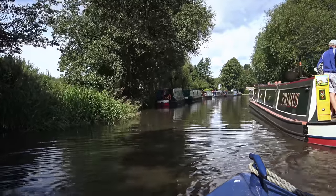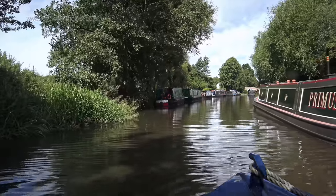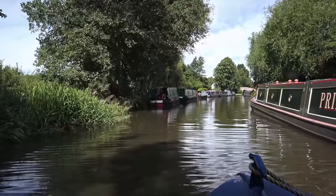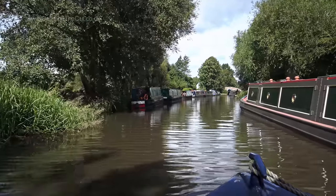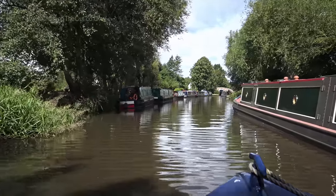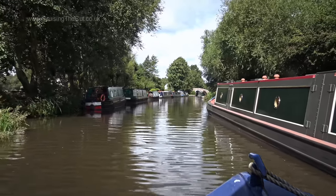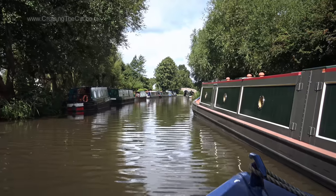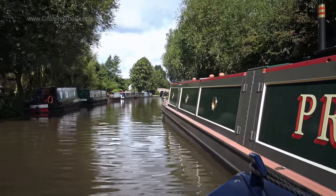Not wanting to appear as if I were trying to jump the queue, I went into hard astern, and my boat did what it always does then, helped by the stiff breeze coming from the left, and it slung itself sideways across the canal. As I frantically revved to reverse out of the way, my bow clonked the very shiny, classic-engined boat in front. Brace yourself.